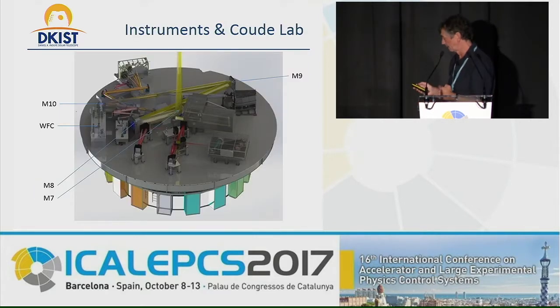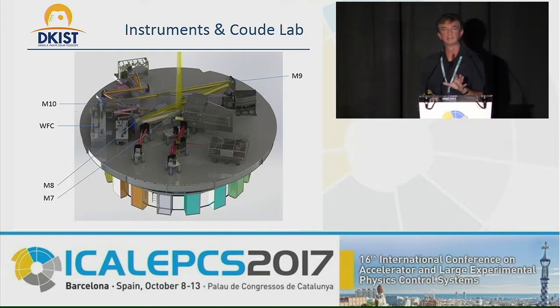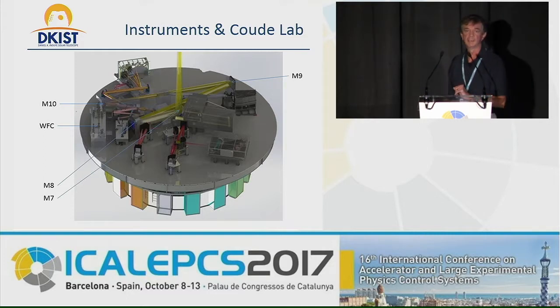So here we are down now in the Coudé laboratory. And the light beam now is coming down here onto M7, M8, M9. And finally, we get to M10, which is a deformable mirror. This is 210 millimeters across, and it's got 1,600 actuators on it, which we use to get to the resolutions we need to do adaptive optics with this telescope.